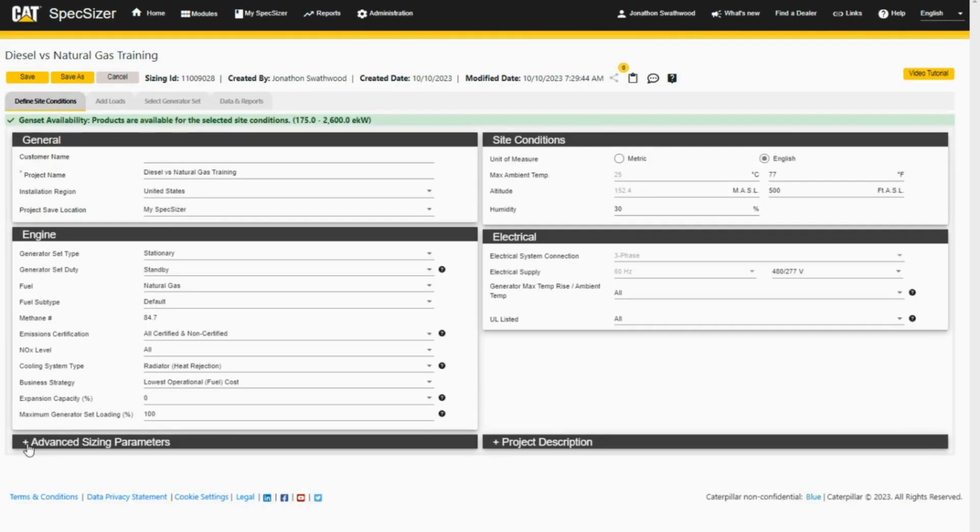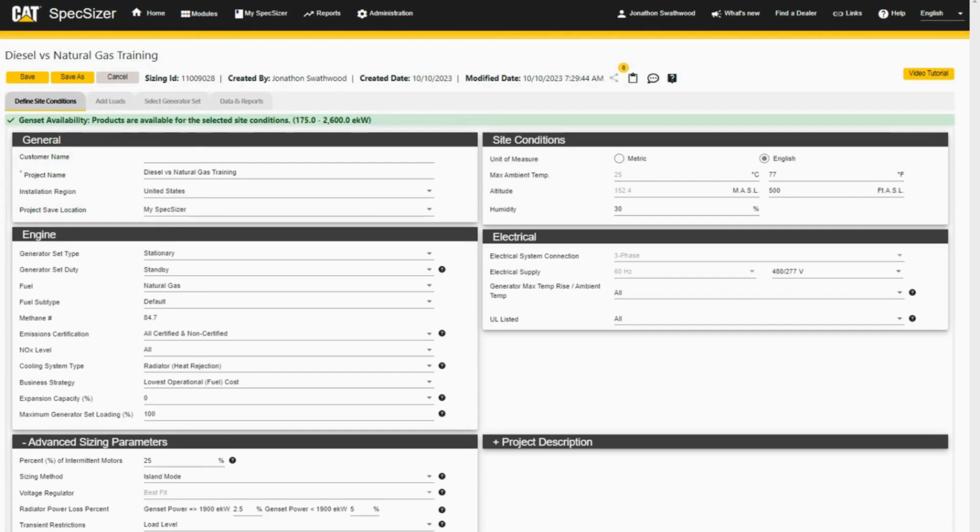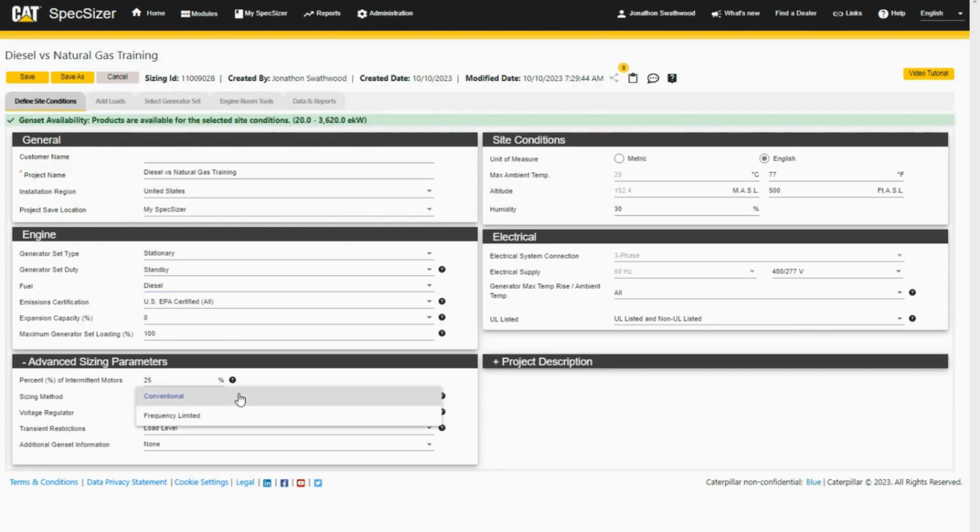Now, if we look at a couple advanced sizing parameters, for our sizing methodology, I switched to diesel. The conventional method for diesel and island mode method for natural gas are one and the same. They just have different terminologies to aid their specific markets. This sizing method permits the user to select a range of allowable voltage and frequency dips, typically between 5 to 35%.